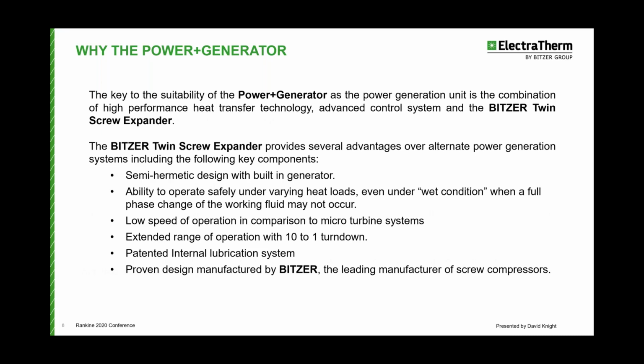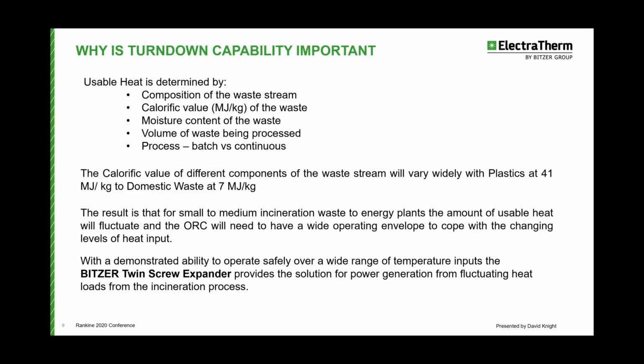So why is turn down capability so important? The usable heat from an incineration process is determined by the composition of the waste stream, the calorific value of the waste, the moisture content, the volume, and whether it's a batch or a continuous process. The calorific value of different compounds of the waste stream will vary widely, with plastics at 41 megajoules to domestic waste at 7 megajoules.